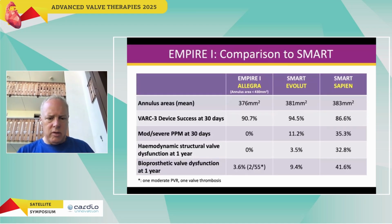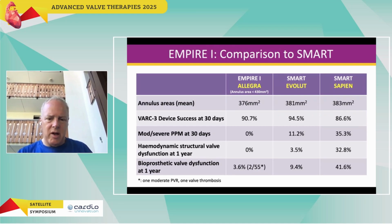Now, I just want to show you this slide, which is a cross-study comparison of the Allegra data from EMPERE-1 for patients with an annulus area less than 430, and the Evolut and the Sapien arms from the SMART trial. You know the cutoff in SMART was annulus area less than 430. So we've taken the patients in the EMPERE-1 trial with an annulus area less than 430, approximately half the patients, and compared the data. You can see these annulus areas are very comparable: 376, 381, and 383. The VARC3 device success rates in this cohort: 90.7 for EMPERE-1 with Allegra, 94.5 with Evolut, 86.6 with Sapien.